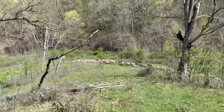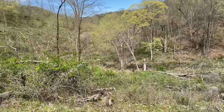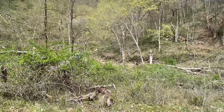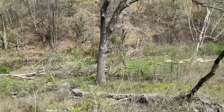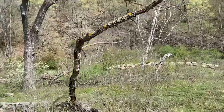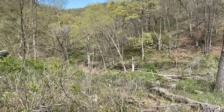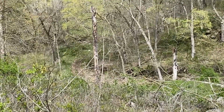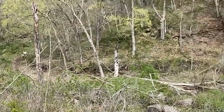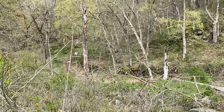Yeah, they literally followed the dogs right through there. Skipper! Wait up, buddy. Gotta wait for the rest of them. Yep, they're waiting. Here the sheep come. Hopefully they find them. Skipper, come here, boy. Good boy. Now, wait for your sheep. Gotta wait for them. They're coming. You gotta be patient.